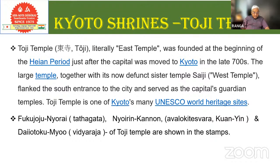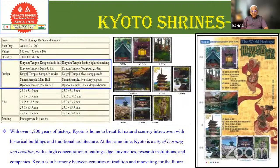Kujo Nyorai, Tahagata, Nyoirin Kannon, and then Taihatsu Myo and Toji Temple are shown in the stamps. Then one more next sheet is Kyoto Shrines. It is sheet number 4 in the second series of the World Heritage Stamp. And then this was released on April 23rd, 2001. And you can see the details of the temple, the sizes of the stamps, everything is given here.